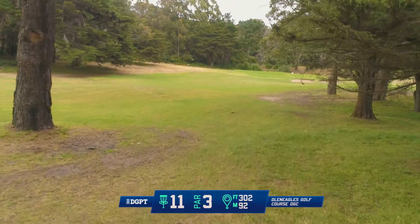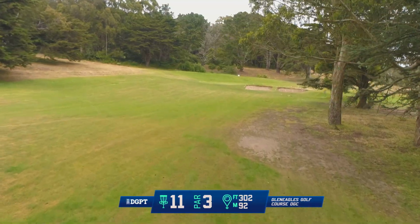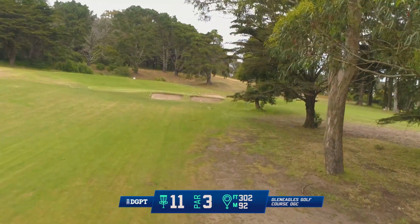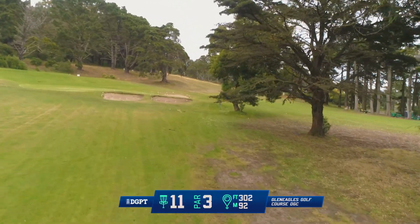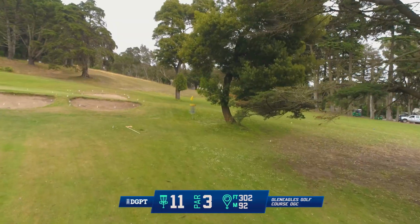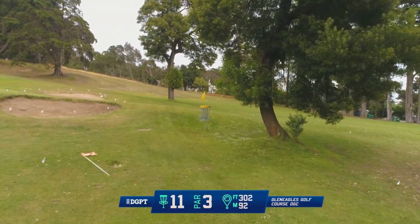Hole 11, par 3, 302, low ceiling. You can play a big turnover. You could play even a high forehand probably with these wind conditions. Low forehand also in play. I did see some rollers, but I think this wind is probably not your friend if you're thinking of laying one down.